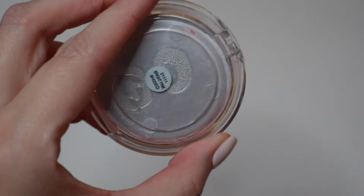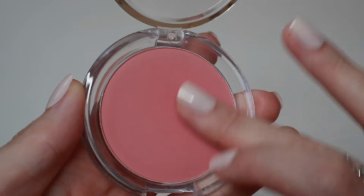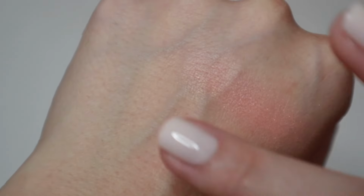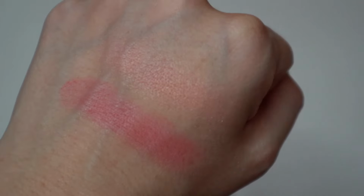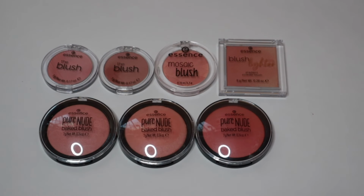Then we have the other one, which is the shade Bright Pink. I'd like to see some of the other shades. I believe this is the line they expanded. I might be completely wrong about that, but these are just really smooth blushes. I've never had an issue with them on the cheeks. Really pretty. And then I have a few here from Essence.